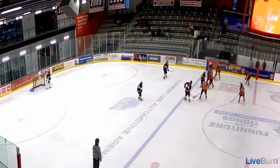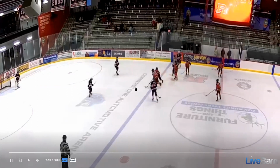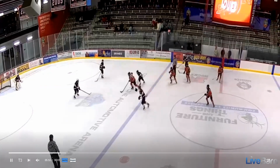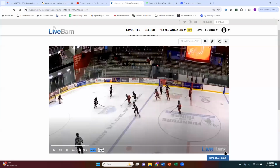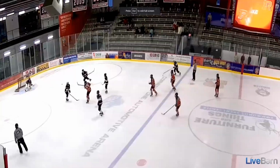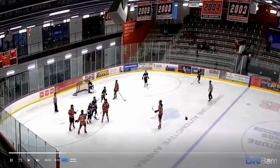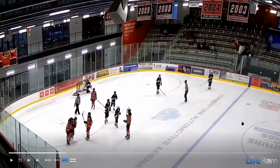Everybody's ready. Ellie does a great job again, squeezing into this face-off, getting ready to gain possession of the puck. Puck pops out, Ellie grabs it, gets her feet moving, protects the puck, feet moving still, gets on her forehand, takes a good quick shot with her feet moving, and it goes in.